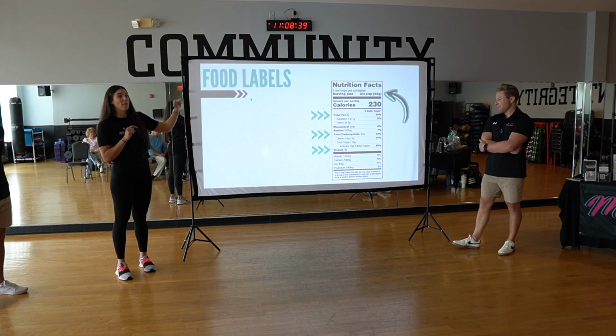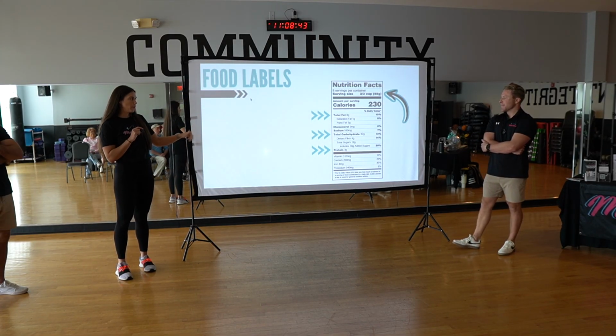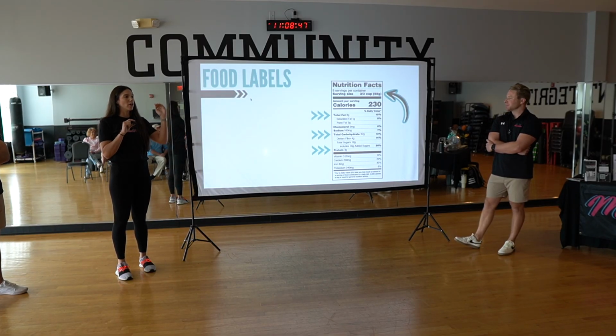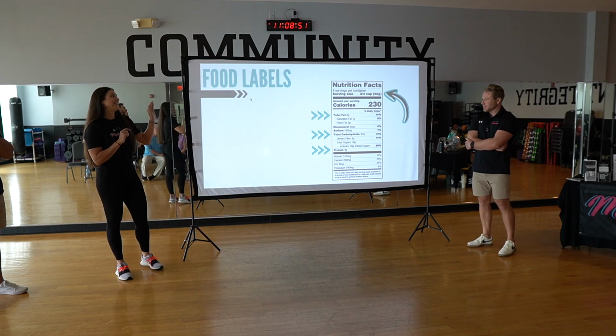The first are the macronutrients, so the total fat, the total carbohydrates, and the total protein. And this will give you a good idea of, is it well balanced? Are there a good amount of each of those in there? And then the other important aspect is the serving size.